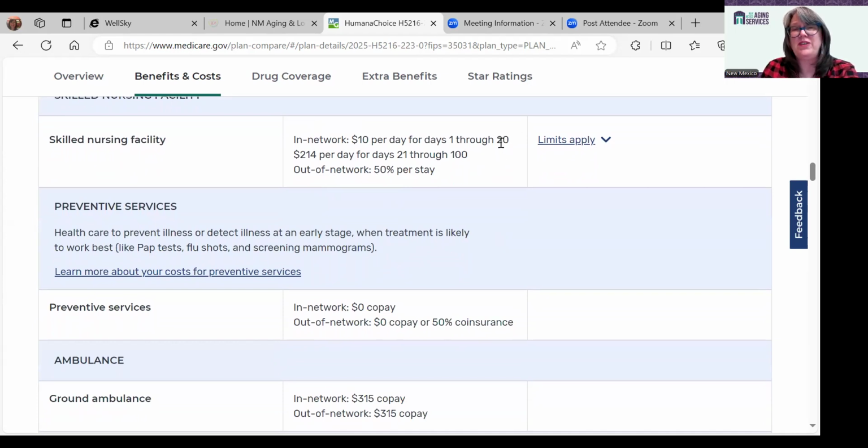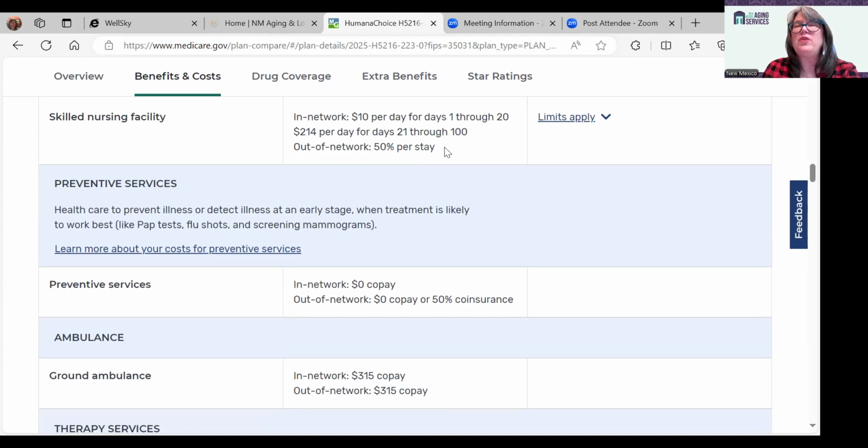I have to say that would be if you were in the hospital, in the skilled nursing facility for 3 weeks, you'd have a $200 copay. But it goes way up. It goes up to $214 per day if you're in longer than that. And if you go to a nursing facility that's out of network, then you pay half the cost.